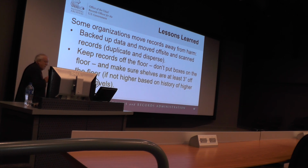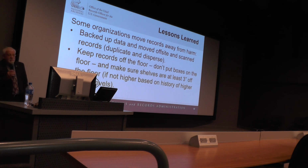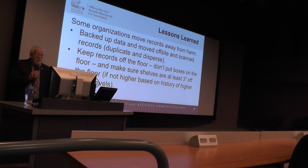All right, and then some organizations also back up their data and move that off-site. They digitize their records. They duplicate and disperse it. And that's very important. Don't just duplicate it and keep it local. You got to disperse it.